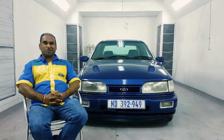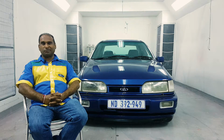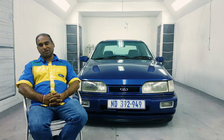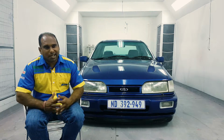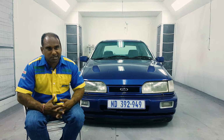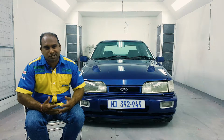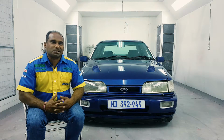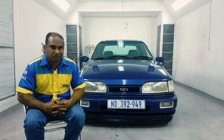Today we are talking about our 1989 Sapphire Cosworth, full import from the UK. We've always been Ford guys, and it was always a dream to own an XR8 for us. Never thinking that we could one day own a Sapphire Cosworth. It was a picture that I had in my room for years before that.